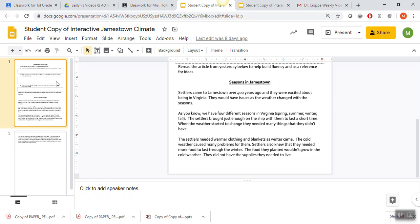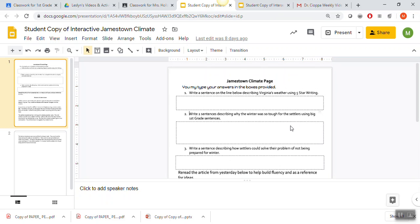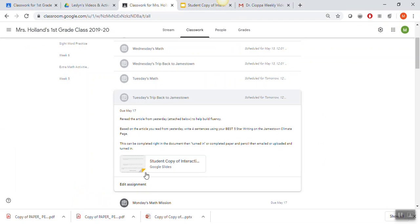Once you're done, it's going to save your responses. You can go up top and close out that little tab, and then back at the assignment down here, it's going to give you the opportunity to submit it when you click down here. Mine's going to be different from yours, but yours will give you the turn in option down here.